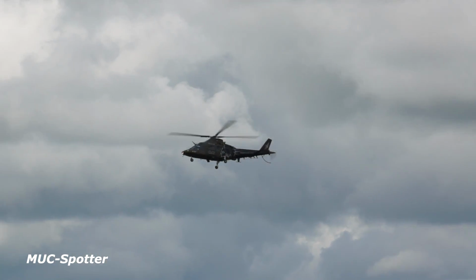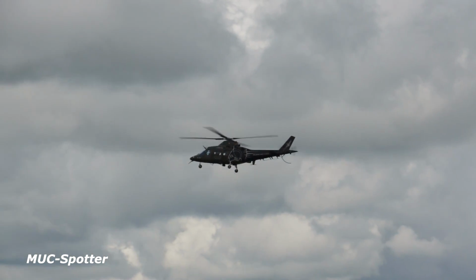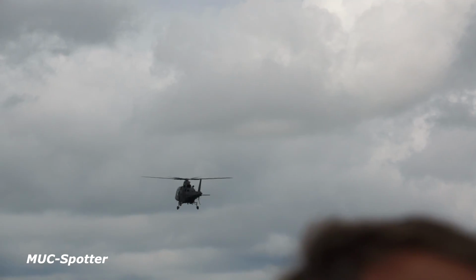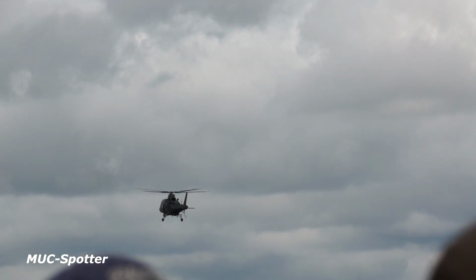Yes, markings which celebrate the team's anniversary of 20 years, and as Ben said, the 100,000 flying hours of the A109 in Belgian service. Lieutenant Igor Kleiss in the Belgian Air Component Agusta A109BA.